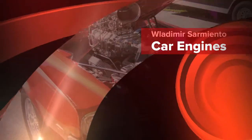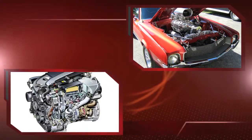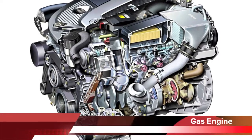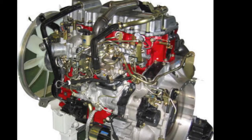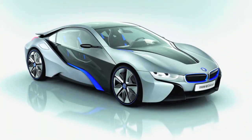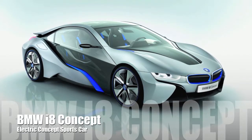An introduction to car engines. There are a lot of different types of fuel that work with engines. Some of the main types are gasoline, diesel, and natural gas. Yet, recently, people have been experimenting with hydrogen and electric engines.